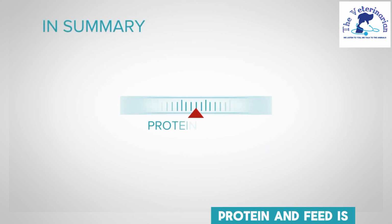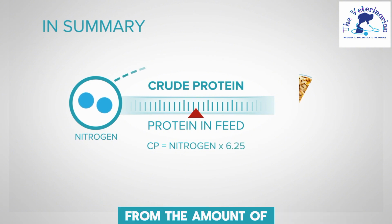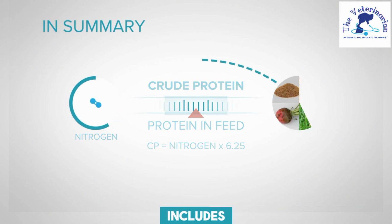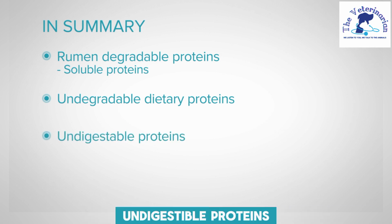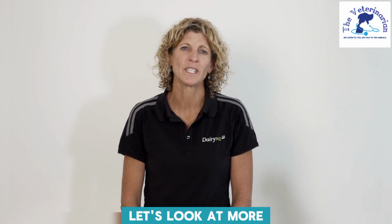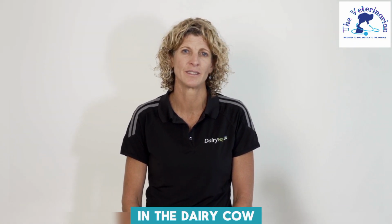So in summary, protein in feed is generally measured as crude protein, and that is estimated from the amount of nitrogen in the feed. The crude protein content includes the rumen-degradable proteins, including the soluble proteins, undegradable dietary proteins, undigestible proteins, and the non-protein nitrogens. Let's look in more detail at what happens to these protein groups in the dairy cow.